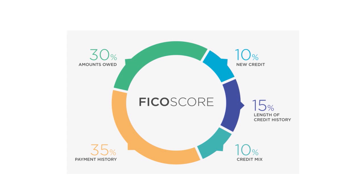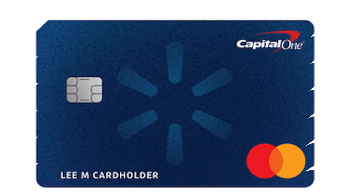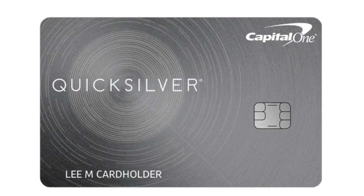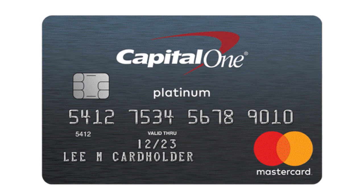So if we go back on the list, you can see, for example, that based on our research, the Capital One Platinum credit card could be accessible to someone with a bad or fair credit. For example, the Capital One Walmart Rewards MasterCard could also be a good candidate for someone who has a low or fair credit. Same thing for the secured MasterCard from Capital One and the Capital One Quicksilver Secure Cash Rewards credit card. However, in today's conversation, we're not speaking about secured credit cards. We are speaking about unsecured. How to get approved for a high limit unsecured Capital One credit card with bad or fair credit.